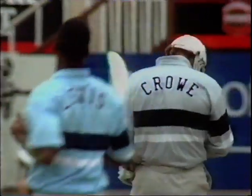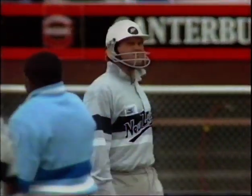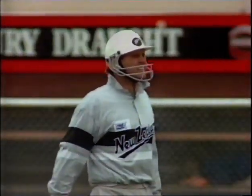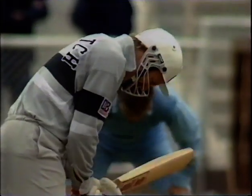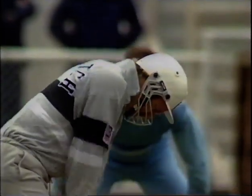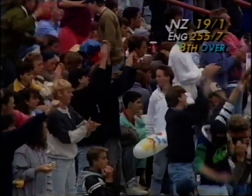Oh, a nasty one again. Crowe copped it this time. As he wanders off in a fair bit of pain, you can see that. It's the end of the over from Lewis, 16 for 1 after 7. Oh, what a marvellous stroke by Greatbatch. Well, that's 4 runs. That really was a brilliant shot. He had very little room, hit it marvellously. 4 runs.